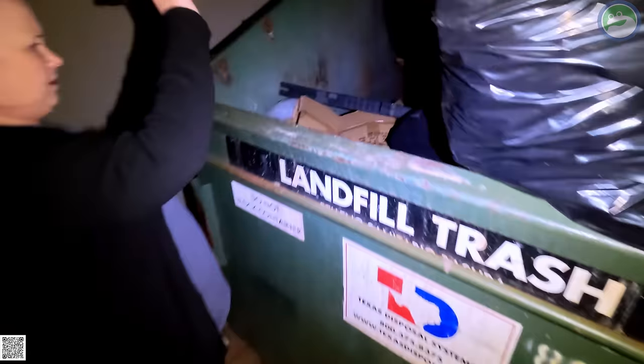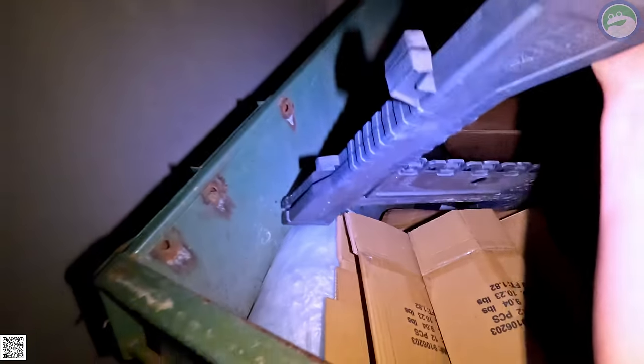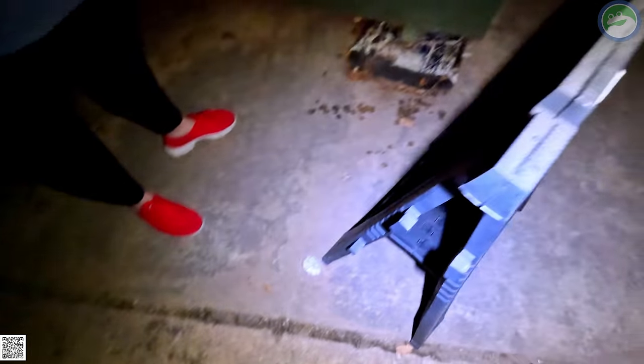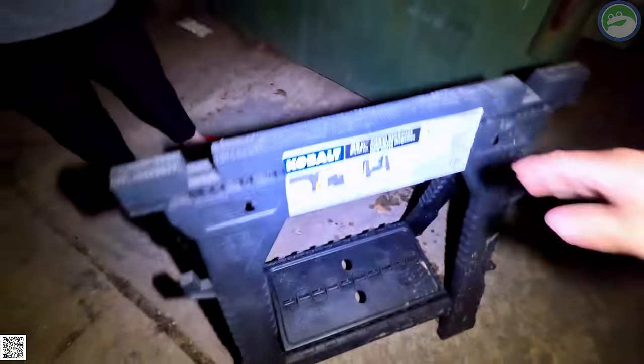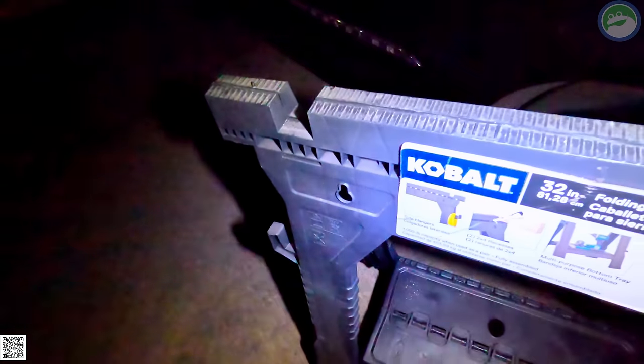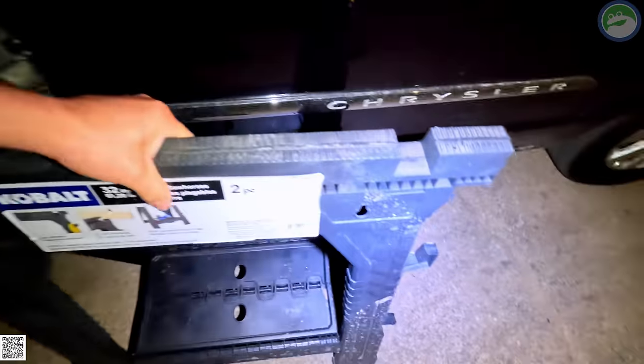What's this? Is that a life jacket? Another one of those canopy things. Oh, the chairs are in there, too. Out here. Yep. Look at that. Those are nice. Like $40 at the store. Look, it's a cobalt, too. Nice. I wonder if there's anything else in there. It's a two-piece. There might be another one of these in there.